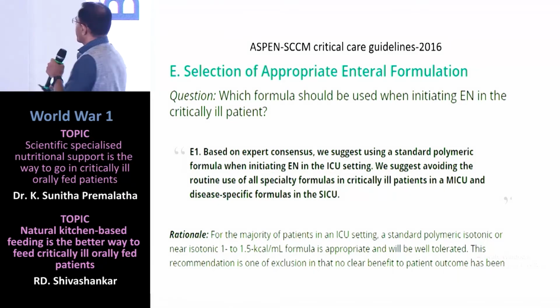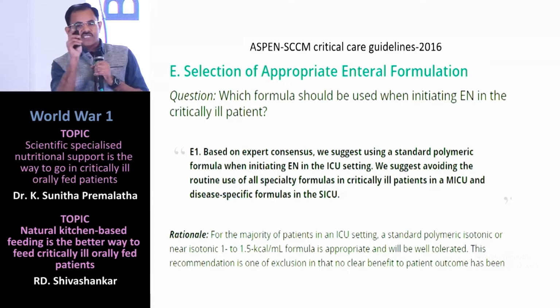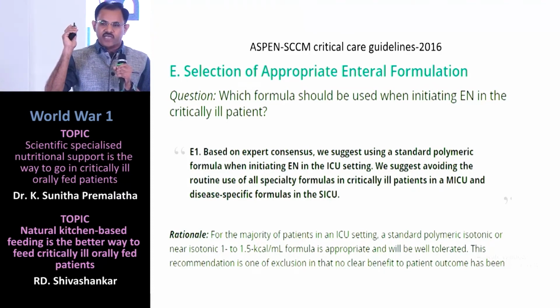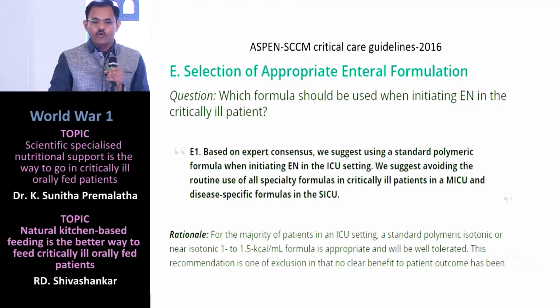Two more minutes. Selection of appropriate enteral formula. So which formula should be used? Based on expert consensus, we suggest using standard polymeric formula. All those practitioners, you know what a standard formula is, wherever standard comes, that's a standard formula. They have not defined what a standard polymeric formula is. For us, whatever is available is the standard polymeric formula, and you should know its characteristics.